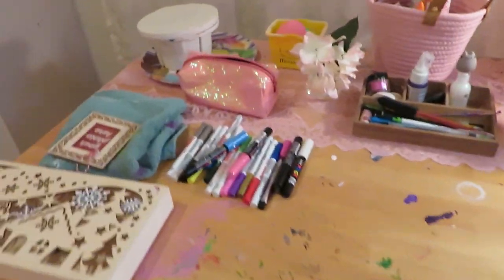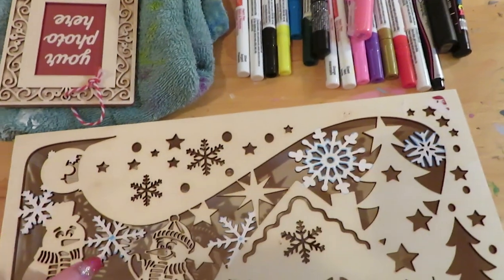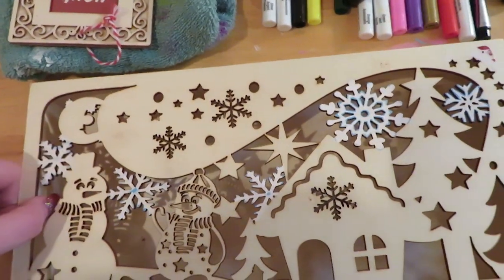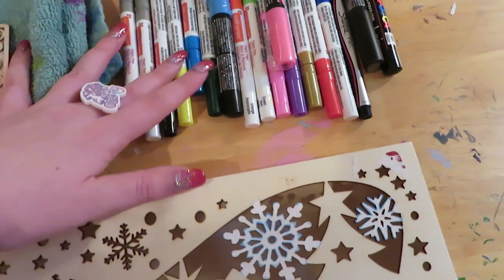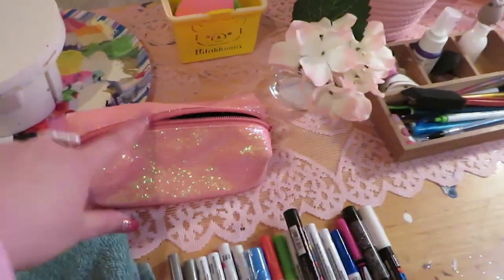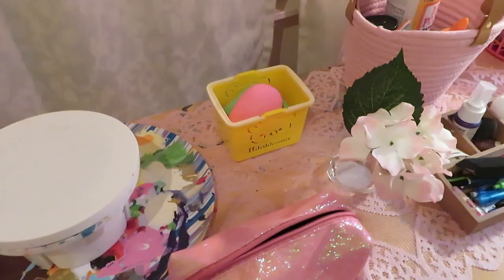Moving on down here, these are some of my paint pens. And I've been working on this little light up shadow box I got on sale at Joann's. And I would definitely recommend paint pens for these kinds of projects because there's like no mess. It's so much easier. So I also got this too. And then this is the pretty pouch I use to keep all of my paint pens in.